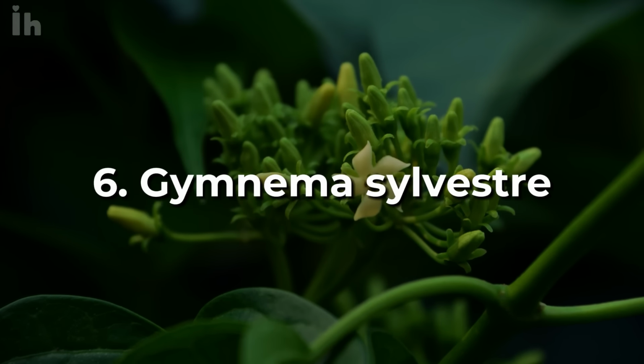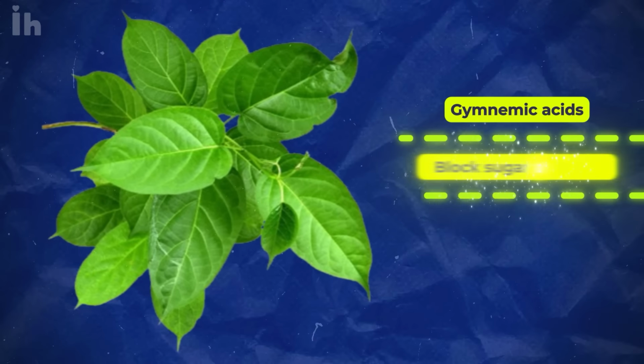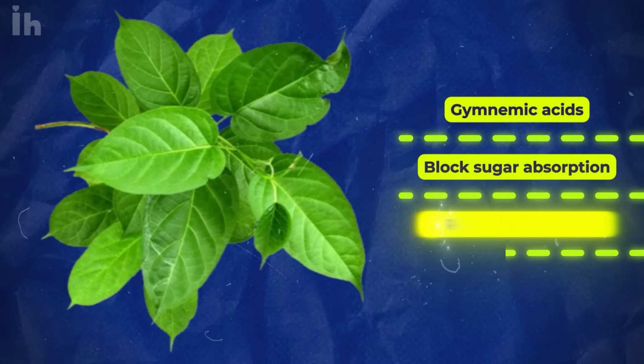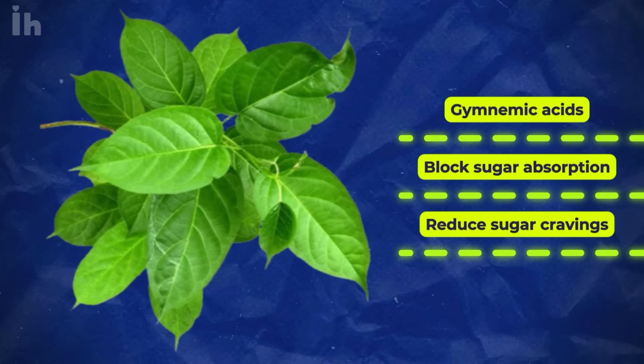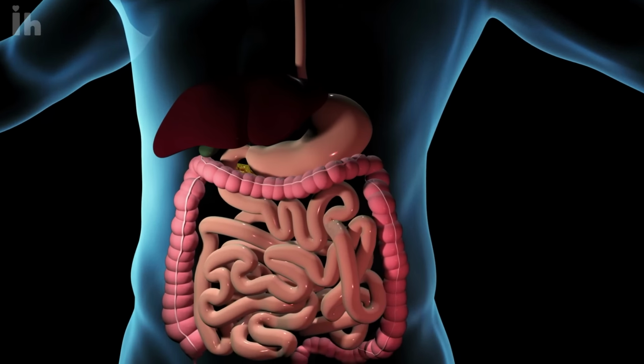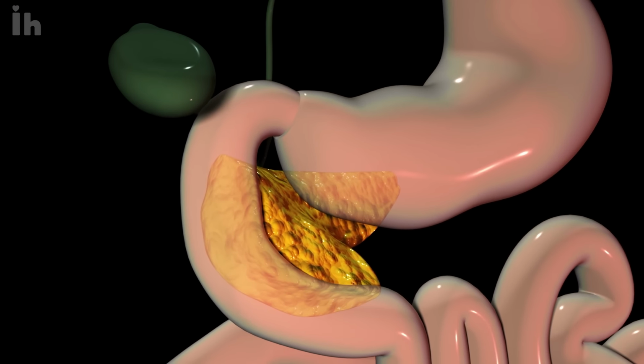6. Gymnema sylvestre. Gymnema sylvestre contains gymnemic acids that block sugar absorption in the intestines and reduce sugar cravings by temporarily deactivating sweet taste receptors. More importantly, it helps repair and protect insulin-producing beta cells in the pancreas.